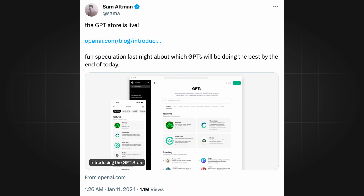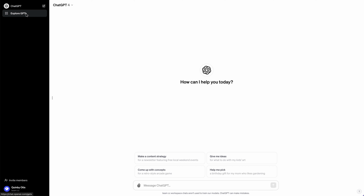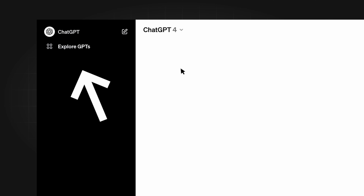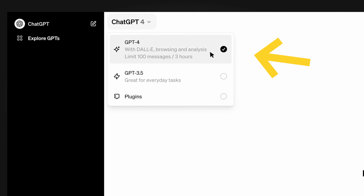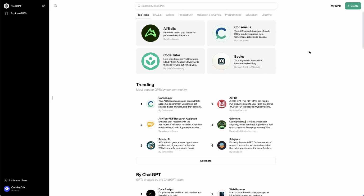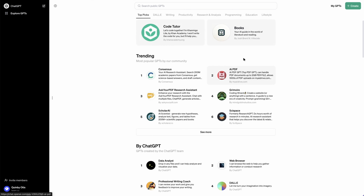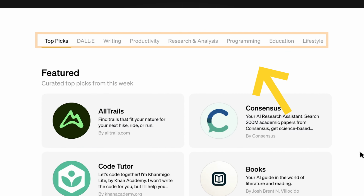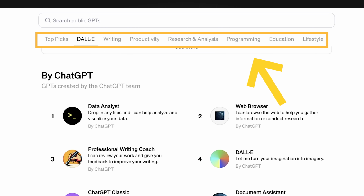Earlier today, OpenAI announced the GPT Store. Now when you open ChatGPT in a browser, you can find the GPT Store by clicking on the Explore GPTs button. But it requires you to use a GPT-4 version to access the store. According to OpenAI, there are over 3 million custom versions of GPTs, and you can discover what's trending in the store. Here also lists some popular categories like DALL-E, writing, research, programming and so on.